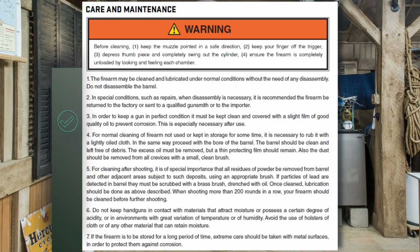3. In order to keep a gun in perfect condition, it must be kept clean and covered with a slight film of good quality oil to prevent corrosion. This is especially necessary after use.